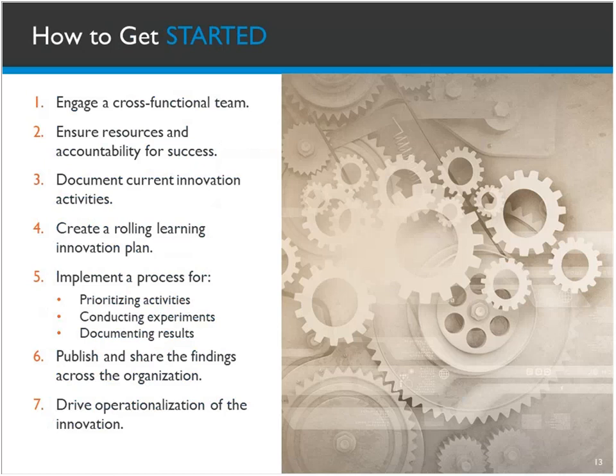Engage a cross-functional team and ensure the resources are available. You want to create a space for them to work, separate from execution. Document it, create a rolling innovation plan, and have a plan of things that you're going to try and test over time.